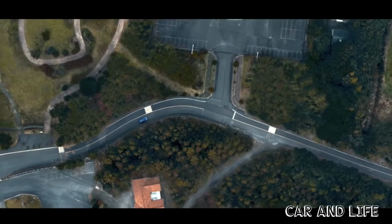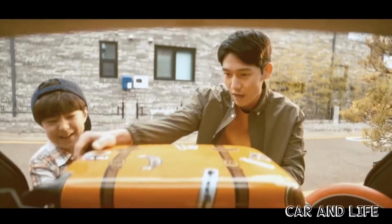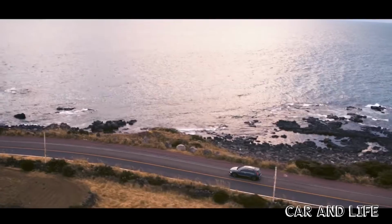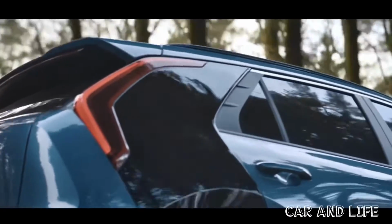After revealing the second generation Niro late last year, Kia is now providing more information about the second generation of this small hybrid crossover. The 2023 Kia Niro will again be offered in hybrid, plug-in hybrid, and electric forms, with the conventional hybrid set to arrive first.